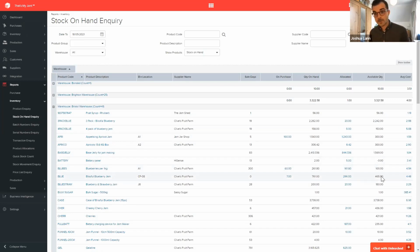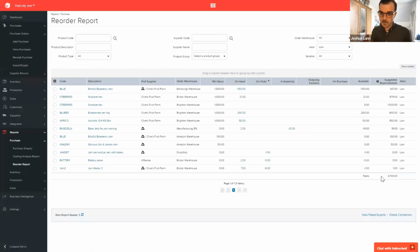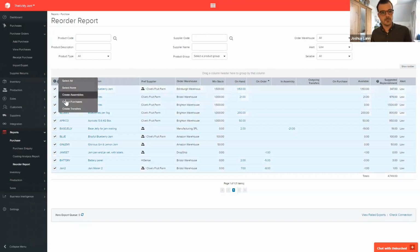But what is that information actually good for? It's all very well and good having some reports, but my favorite report in Unleashed is this reorder report. And this actually allows us to run transactions based on the inventory levels. So if I've got a minimum stock level here for everything and a current availability, then Unleashed will be automatically giving me a suggested replenishment quantity. So if you're just a business that buys and sells, you might just want to raise some purchase orders for that. Take note of your pack sizes, take note of your minimum order quantities, and then confirm those.